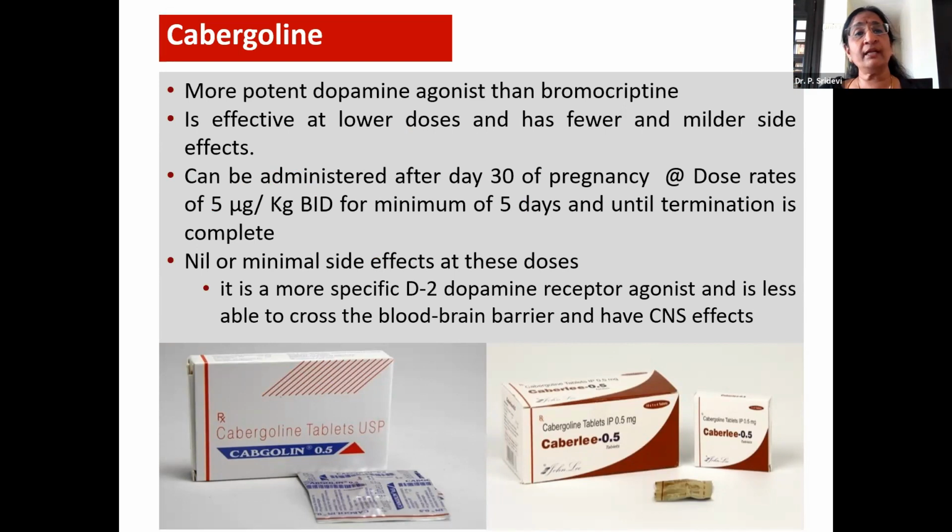Now, this is a more potent dopamine agonist than bromocriptine. And the ED50 for emesis is 4 times the therapeutic dose. That means if I exceed 4 times the dose, only then does it result in vomiting. So it is very effective in minimal doses and it has very, very few side effects.